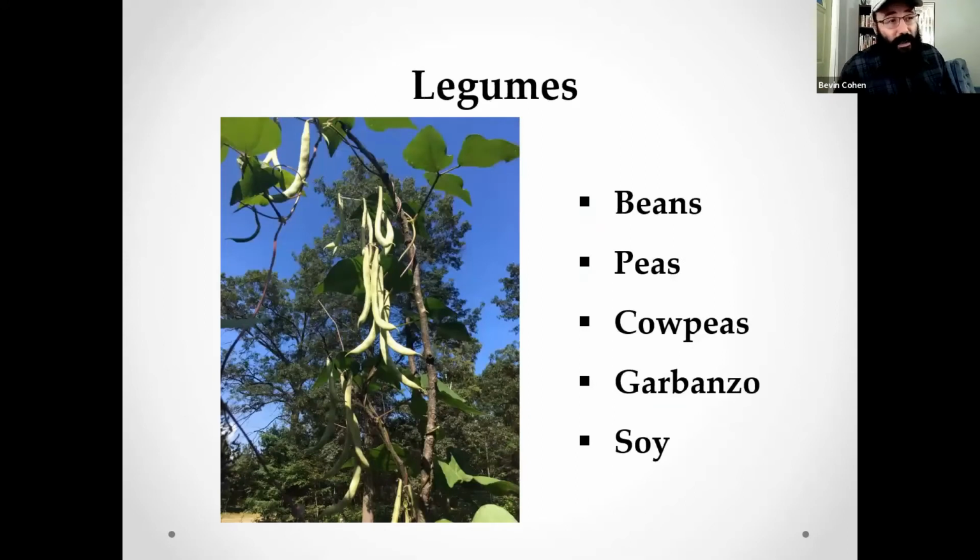This is Fabaceae, the plant family. Beans, peas, cowpeas, garbanzos, and soy. Now, you may not be growing cowpeas and garbanzos in your garden, but you certainly can. I've grown them all here. They may not be as common, but it's certainly a possible crop. Again, they're all in the same plant family. They all have similar flower structures. They all produce seeds in the same way. If you can save seeds from one thing on this list, you can save seeds from everything on this list. It's exactly the same.